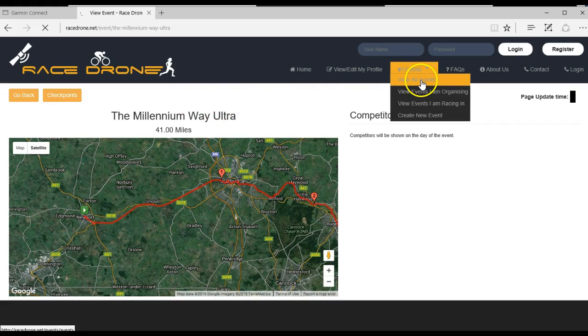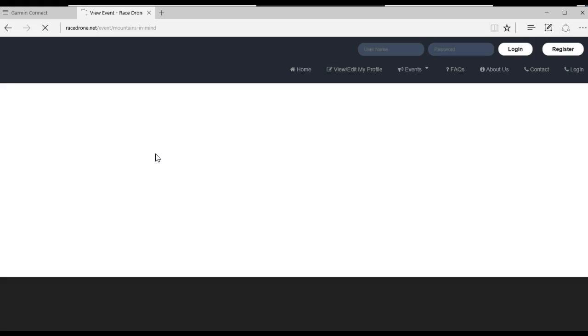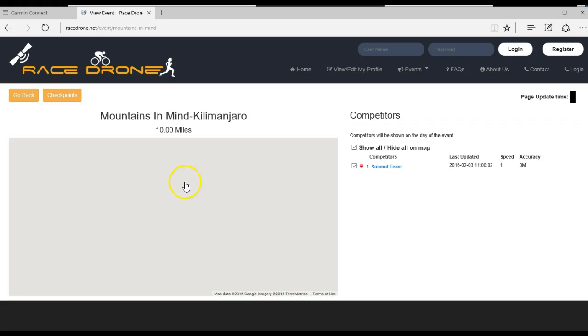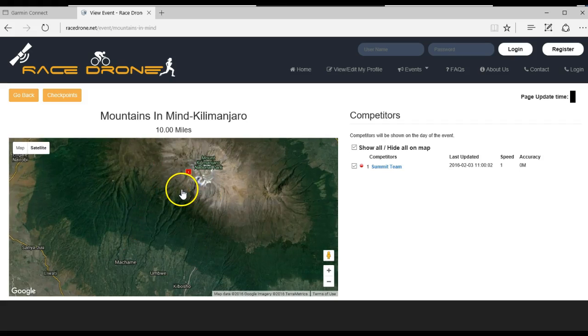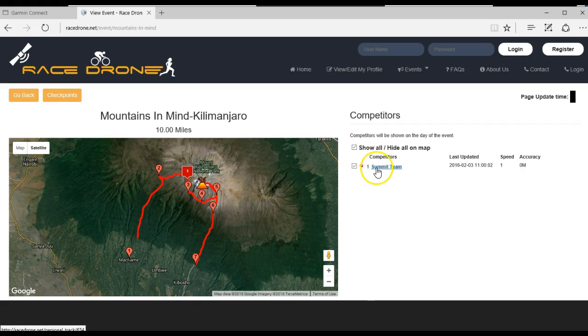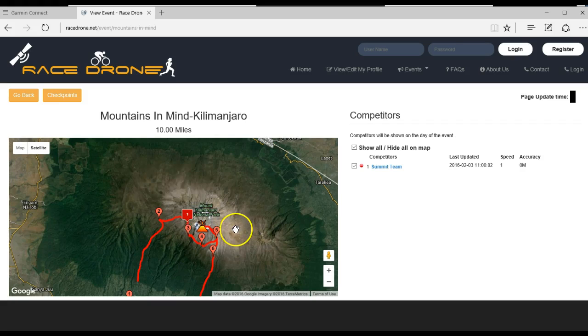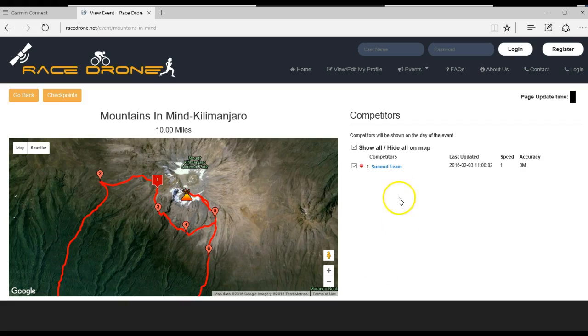I mean, let's see if I think there's an event in progress today, if I remember rightly. Yeah, there's a summit team doing Kilimanjaro, so there's only one flag on this, but you'll get the idea of what you would see. There's a little route, and there you go. Here's the summit team and the time of day. If I click on them, it tells me the speed they're going at, 1 mile an hour. Given they're climbing Kilimanjaro, I think we can let them off for that. But there you go, that's the idea. But usually there'd be 100 people on this list and lots of little flags going around. So it's a useful little tool.